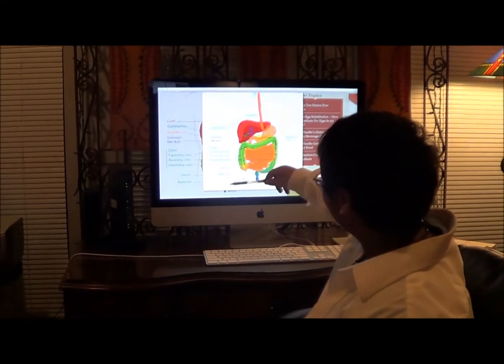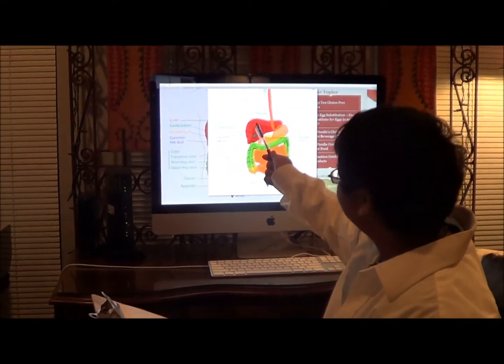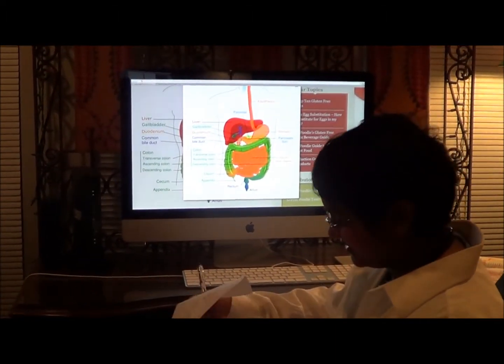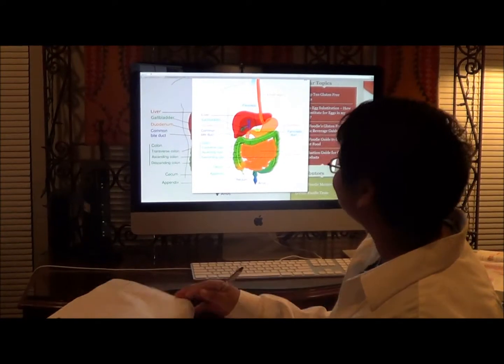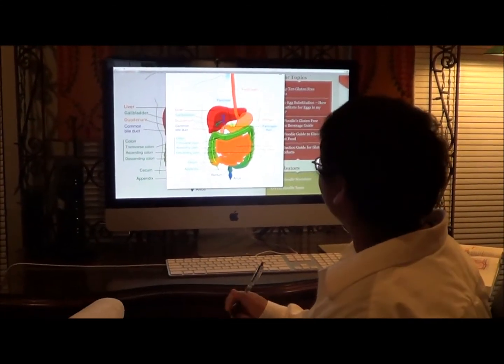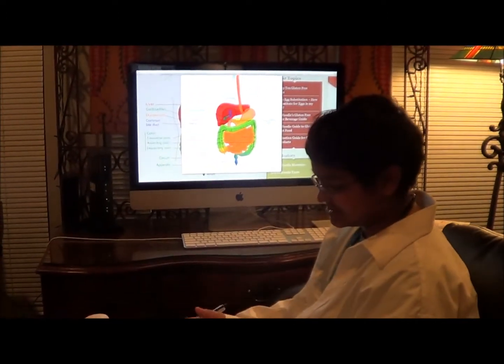Well, we covered all these, so now it's on to these. This is the liver. See, basically, it's the largest and heaviest organ in the digestive system, and it eliminates nitrogen and breaks down substances.